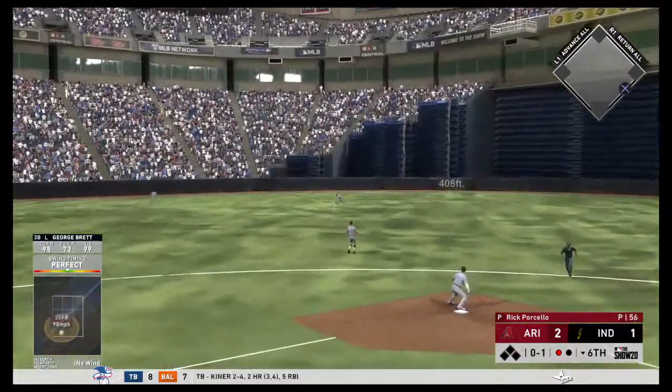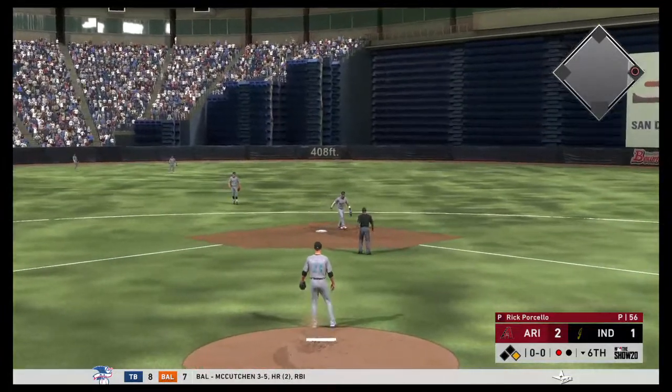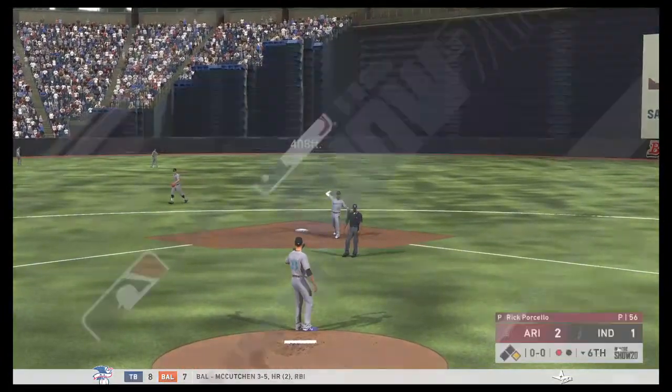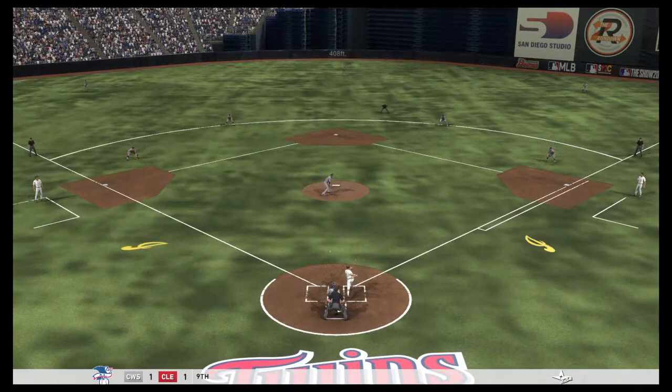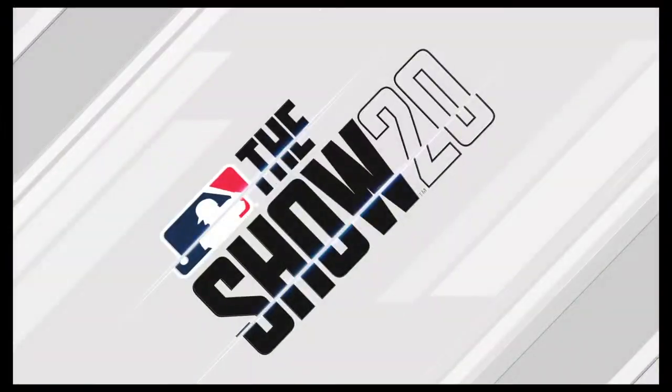Into center field, line drive base hit. I think that base hit surprised him more than anything. He's gotten so used to setting guys down 9 in a row at that point that he just assumed he'd get him too.